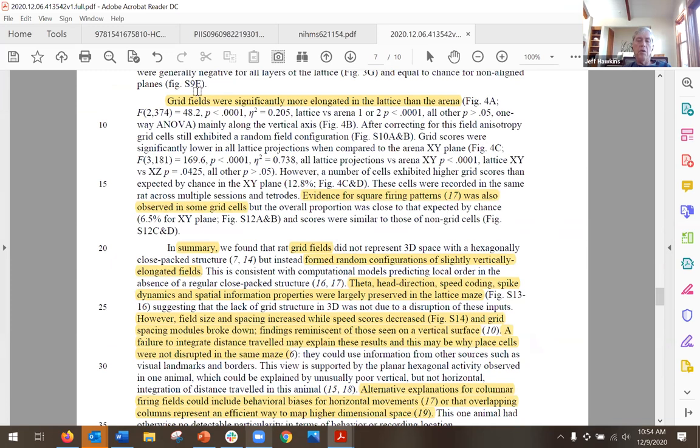Okay, let's go through these different text things here that I thought were useful. Just to remind you, grid fields were significantly more elongated in the lattice than the arena. That was just an observation that these fields stretch out and are no longer spherical. They also said they found evidence for square firing patterns in some grid cells. This is interesting because we've talked about different grid cell mechanisms and how grid cells are derived, and there are some situations where you might get a square pattern, not a hexagonal pattern. So they're observing that in some cells. That was a nice little clue.